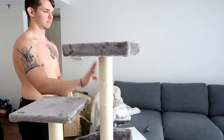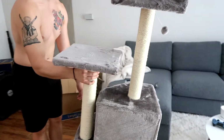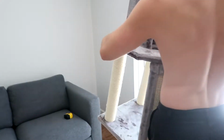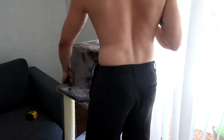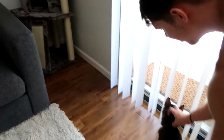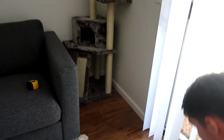It's complete. Time to move it into the corner. I don't know why, but I thought it would be taller. I guess it's kind of a good thing it's not. It should be the perfect space, but if not, we can move the couch over a little bit. Cat test.